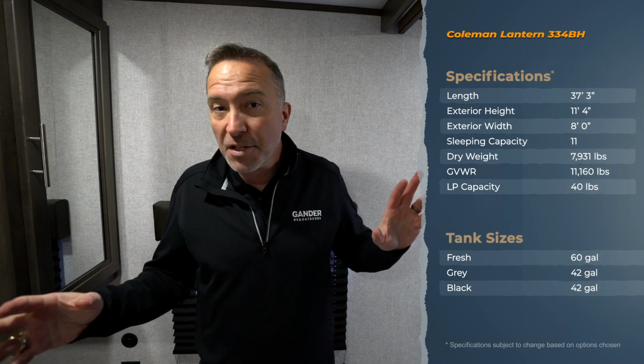Now, usually I start in the bunk rooms, in the living rooms, but this to me is that family camper with the older folks or the camper that you want to turn into a party wagon. That's why I'm starting right here in the master bedroom, because this is probably the quietest place you're going to find in this camper if you get it for a party wagon. You'll understand what I mean in just a minute.